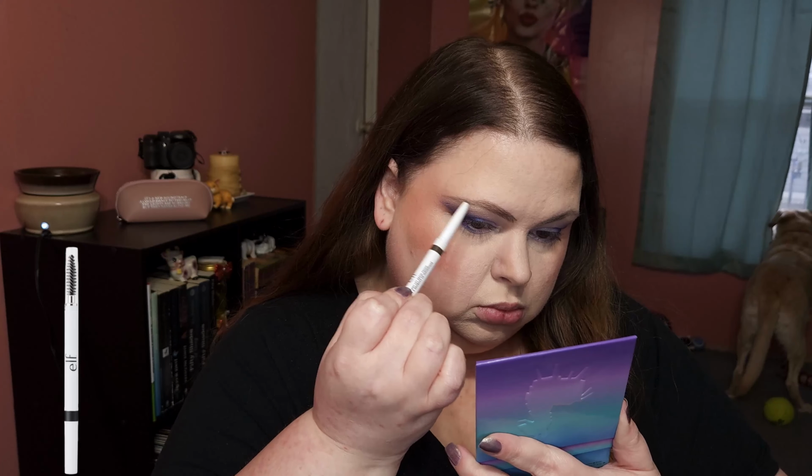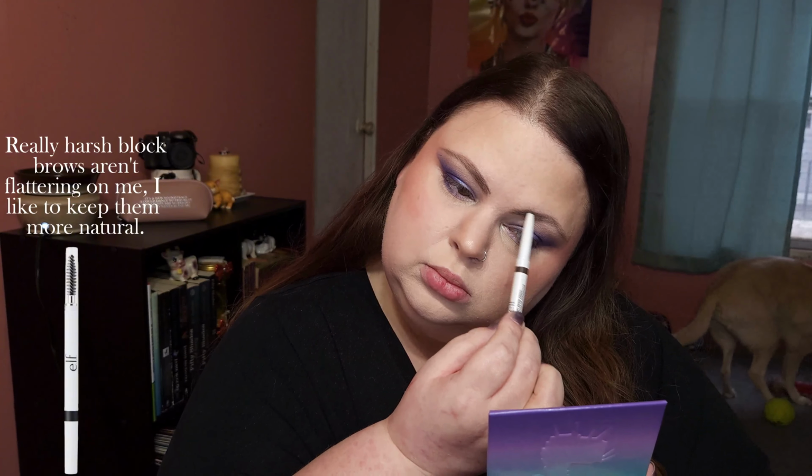Lightly filling in my brows. I refuse to do them how people did them in 2016. Really harsh block brows aren't flattering on me. I like to keep them more natural.